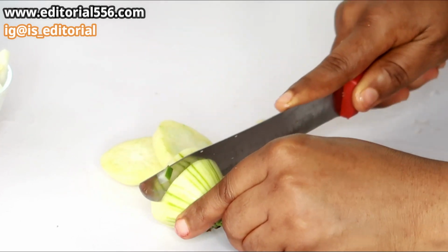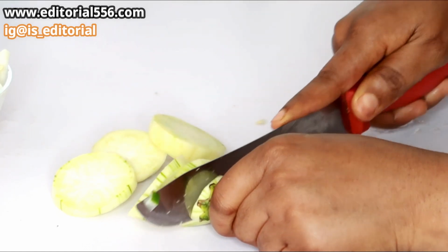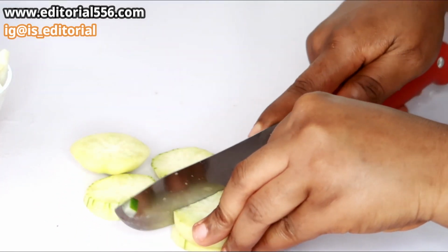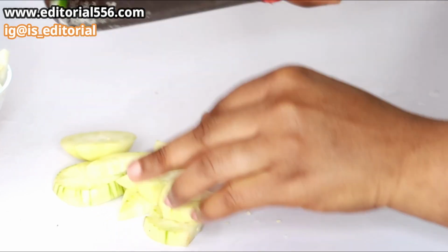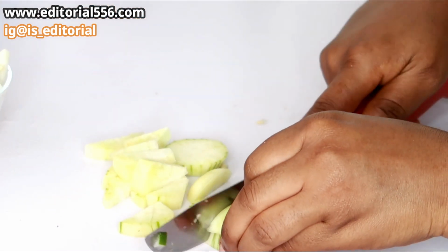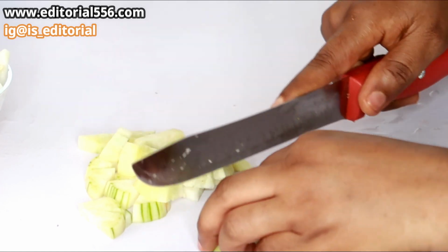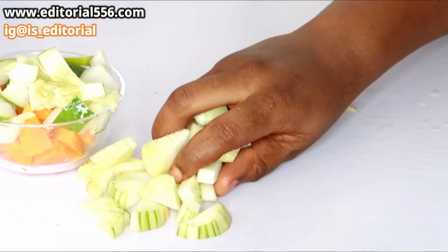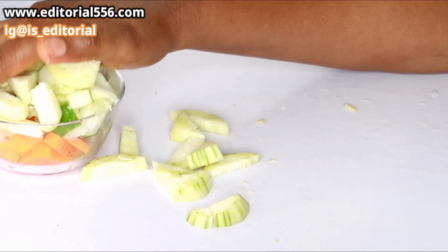I introduced this to my little ones over here and they like it, although it has a little bitter taste, but of course it is still very, very good and effective to the body. So that's why you have to go get this for better results. So after that's done, then I'll put in my garden egg.